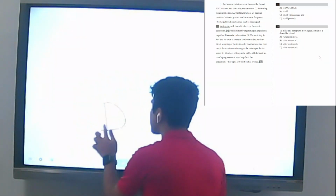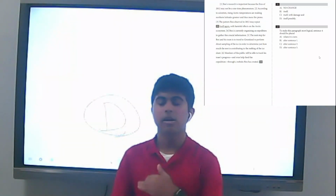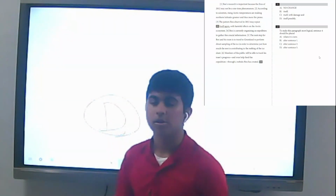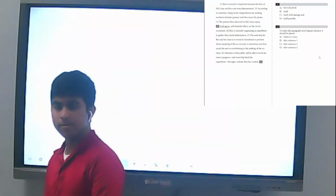The other ones don't make sense, right? Leaving it where it is, obviously not. That just messes up the whole paragraph. Sentence 1 and sentence 2 aren't to that point yet about any of that information, so those are also going to be incorrect. So our answer is choice D. And let's keep going to the next passage.